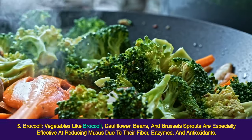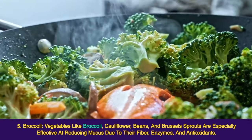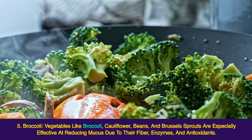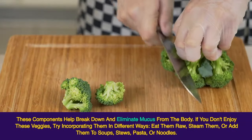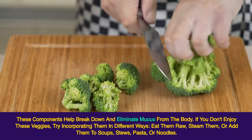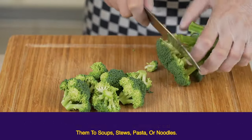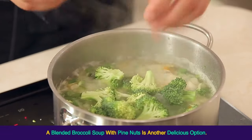5. Broccoli. Vegetables like broccoli, cauliflower, beans, and Brussels sprouts are especially effective at reducing mucus due to their fiber, enzymes, and antioxidants. These components help break down and eliminate mucus from the body. If you don't enjoy these veggies, try incorporating them in different ways: eat them raw, steam them, or add them to soups, stews, pasta, or noodles. A blended broccoli soup with pine nuts is another delicious option.